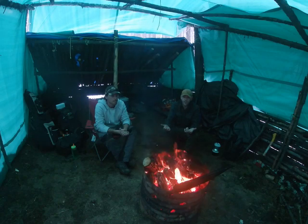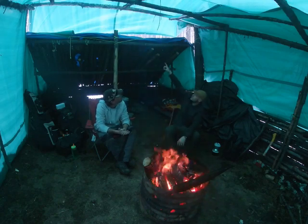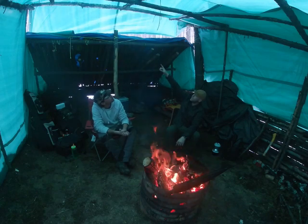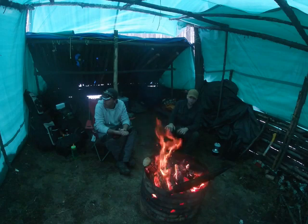It is warm as warm could be in here. We are super happy. All the smoke is ventilating out the top here, and it is working like a charm. It is barely smoky at all.